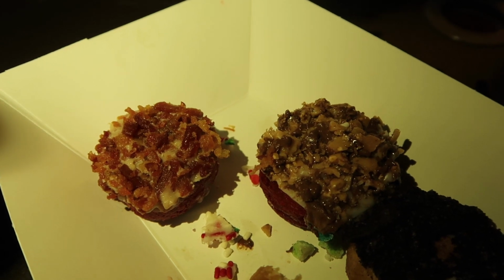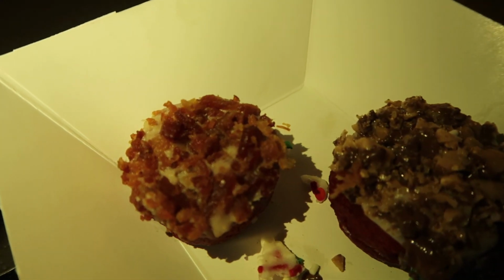And now it's time for the red velvet ones. First, we'll be trying the bacon and then the Heath bar. Alrighty, here is the bacon. I don't know if I've ever put bacon on a donut, or have had bacon on a donut. All right, let's do this.